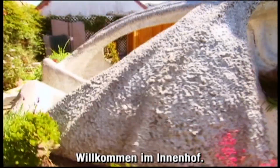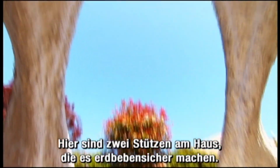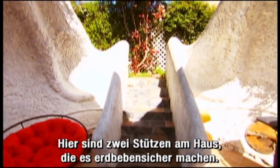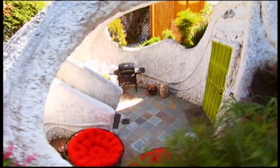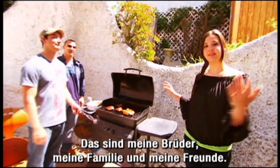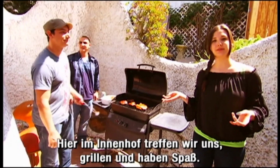Welcome to the patio. There are 2 pillars that connect to the house, and they're to protect the house from any earthquakes. These are my brothers and my family and friends, and we sometimes come to the back patio and hang out, barbecue, and just have fun.